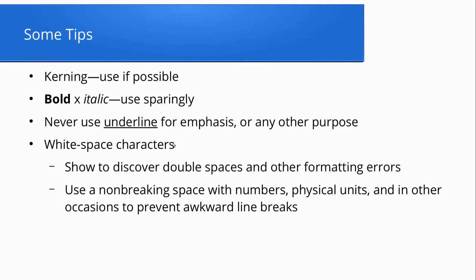Okay, and what about white space characters? Actually, I like to always show all the formatting characters, or yeah, the white space characters. Because, for example, I can discover double spaces, unintentional double spaces, or other formatting errors. And it's more clear to me how the text is rendered and why it is rendered in this way.